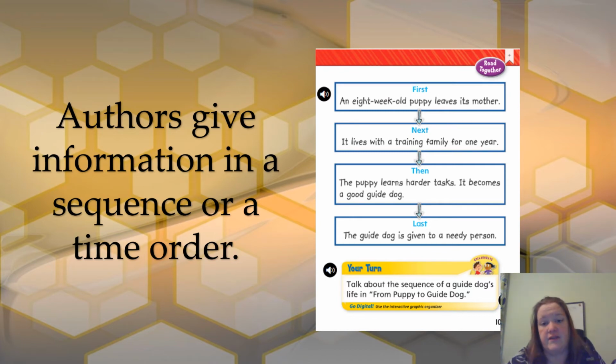So if we look at the story, it says first, an 8-week-old puppy leaves its mother. Next, it lives with a training family for 1 year. Then, the puppy learns harder tasks and it becomes a good guide dog. Last, the guide dog is given to a needy family. So those are the different steps or the order in which puppies are used, and then they're trained, and as they grow up until finally they're given to somebody in need.